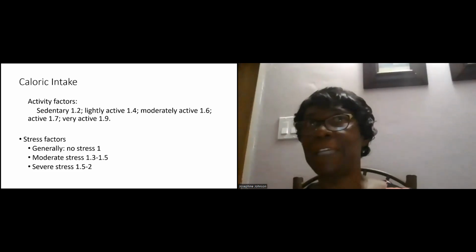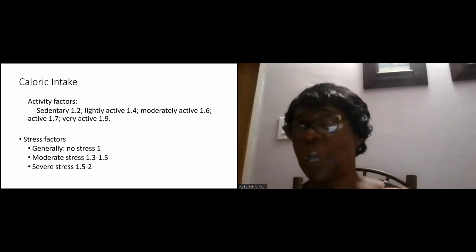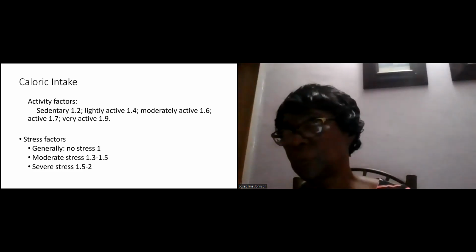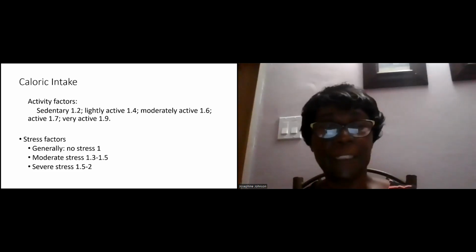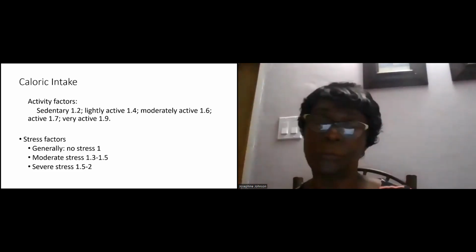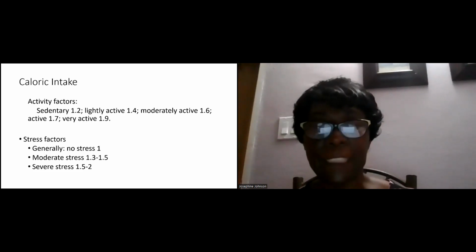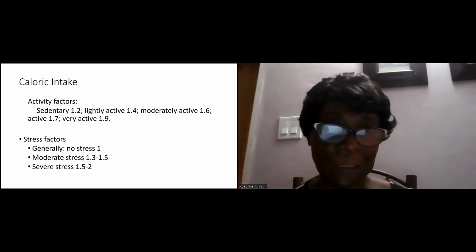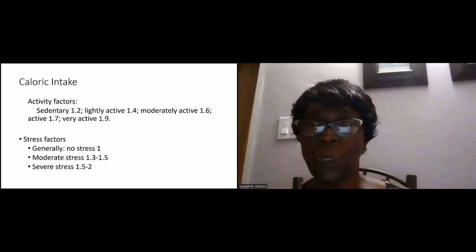So if your BMR is 1195 and your activity factor is 1.4, you have to multiply 1195 by 1.4. Whatever answer you get, you go get your stress factor, and if your stress factor is 2, you have to multiply the answer you got before by 2. That would give you an indication of your caloric intake for the day. Those are only recommendations. Nothing is written in stone, but it's a guide for us.